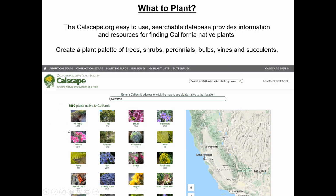So I took a screenshot of their first page here, and here they have these links you can click on about Calscape, contact, the planting guide, nurseries where you can find the plants. You can create plant lists to keep track of everything that you're putting in. This actually turns into an Excel spreadsheet, so you can really keep track. And then the butterflies that they feed.